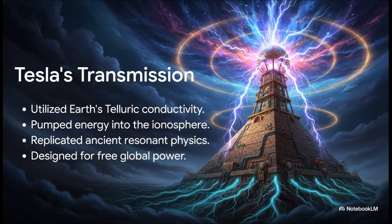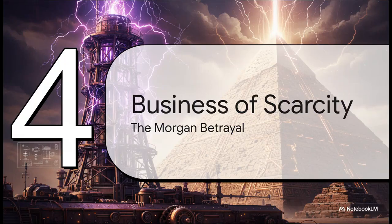Tesla's design, detailed in U.S. Patent 645576A, perfectly mirrored that ancient resonant transformer physics. By using copper and steel instead of limestone and granite, his system utilized the Earth's natural conductivity to pump electrical energy into the ionosphere at precise harmonics of 7.83 Hz. According to the text, the ultimate goal was exactly identical to the ancient grid, to provide free, unmetered power to anyone on the planet with a simple receiver antenna. Imagine that. Which leads us directly into Section 4, the business of scarcity, or the Morgan betrayal.